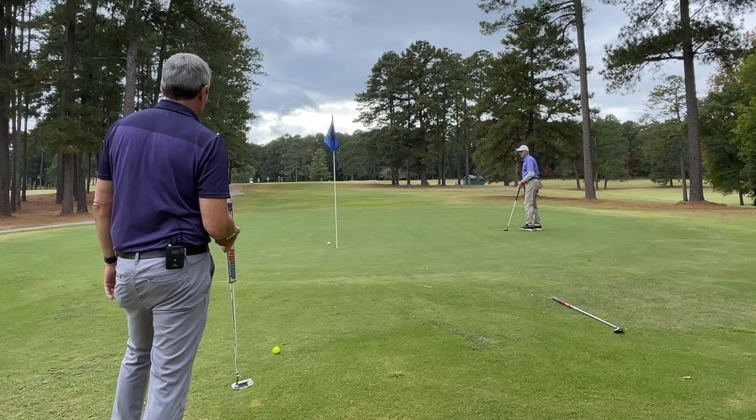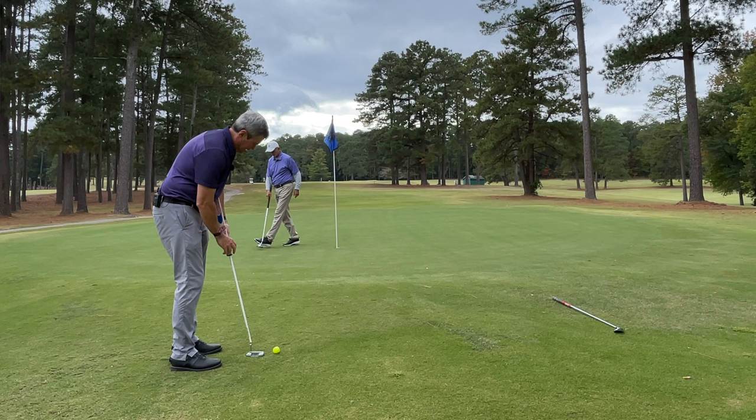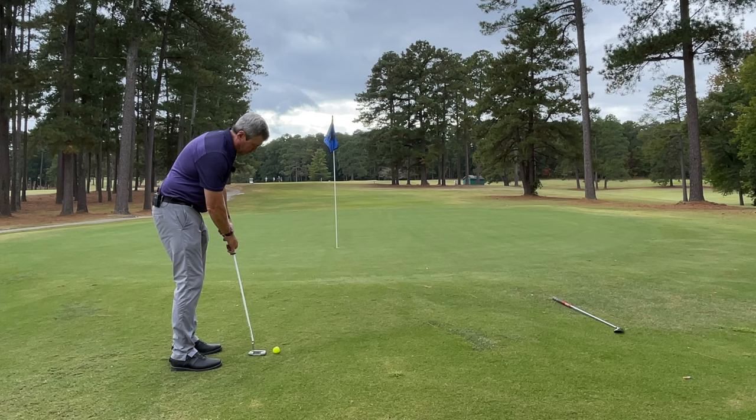Broke a little bit to the right. That's good, Tony. So I've got this putt to win the hole, and I'm off the green here. But the green seems to be going with me here, so I like it to go a little bit to the left.